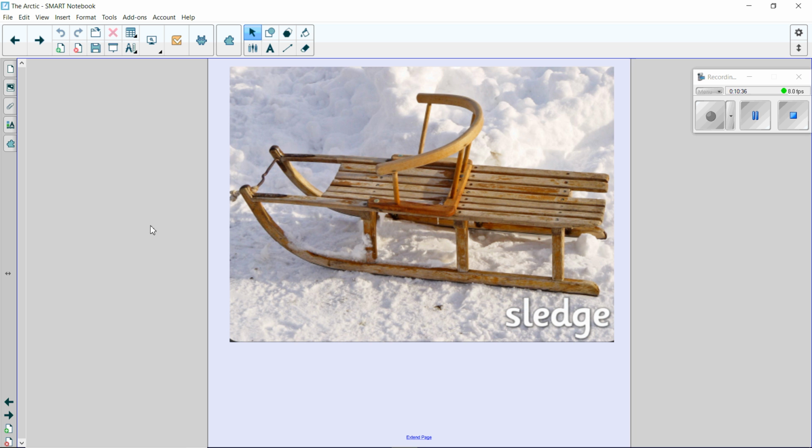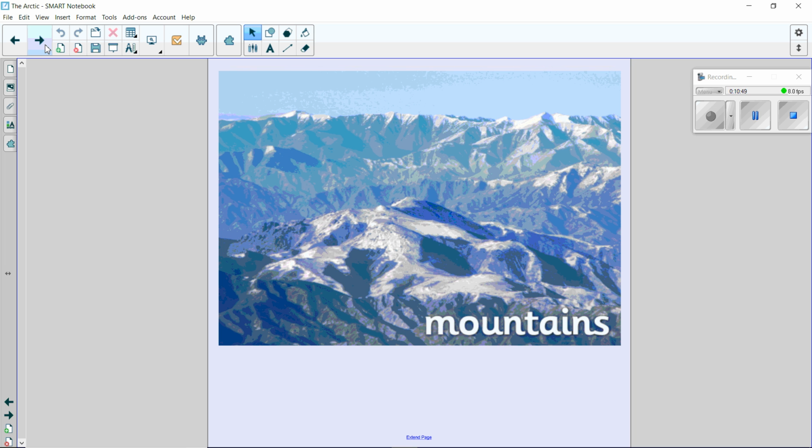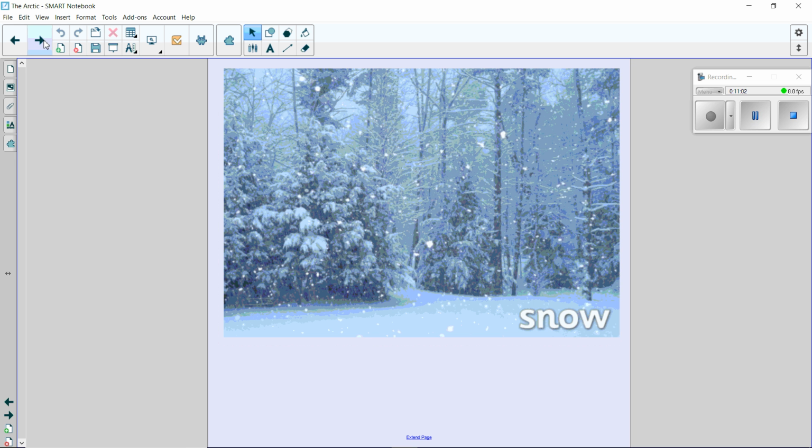And here we've got your sledge. So you might have seen a sledge before. When it's been snowing in our country, you might have gone sledging down a big hill and you might have been on something like this. Ooh, who can tell me what this is a picture of? It is mountains. Well done. Can you see the snow across the top of the mountains? It must be very cold up there at the top of that mountain. And here there's lots and lots of snow in the Arctic. Like I said, in Lapland where I went, the snow was so deep that it went all the way up to my knees and I had to wear a snowsuit.